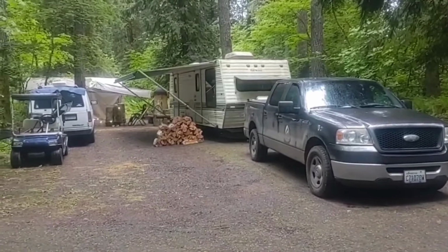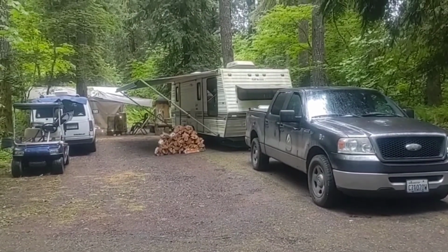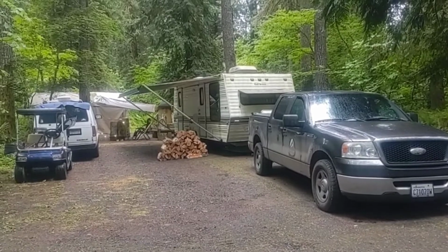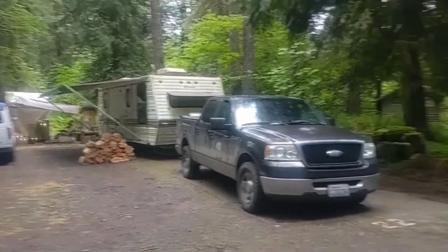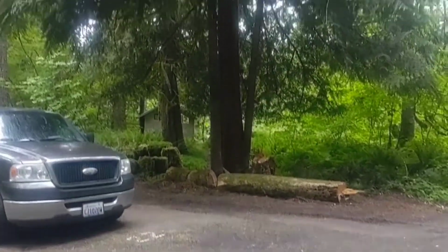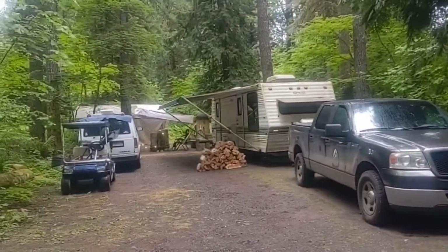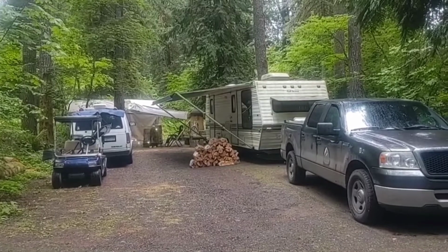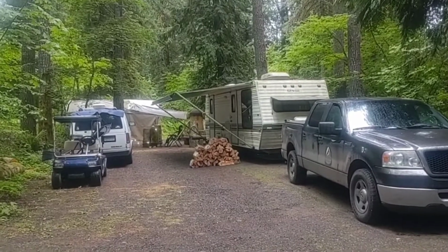We got a new toy. Big old camper trailer. A 1990 Gulfstream. Now that the hazard tree that was threatening our campground was taken down, we moved the tent around, moved the van around. Got the trailer. God blessed us with this thing.